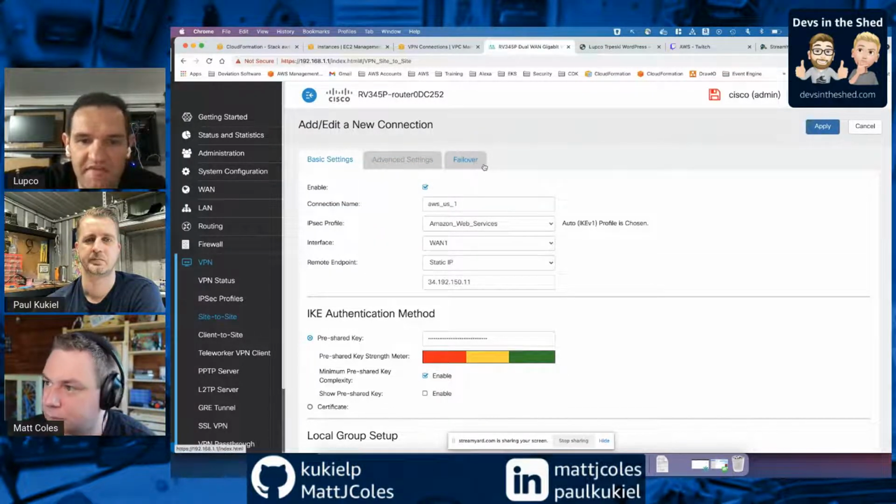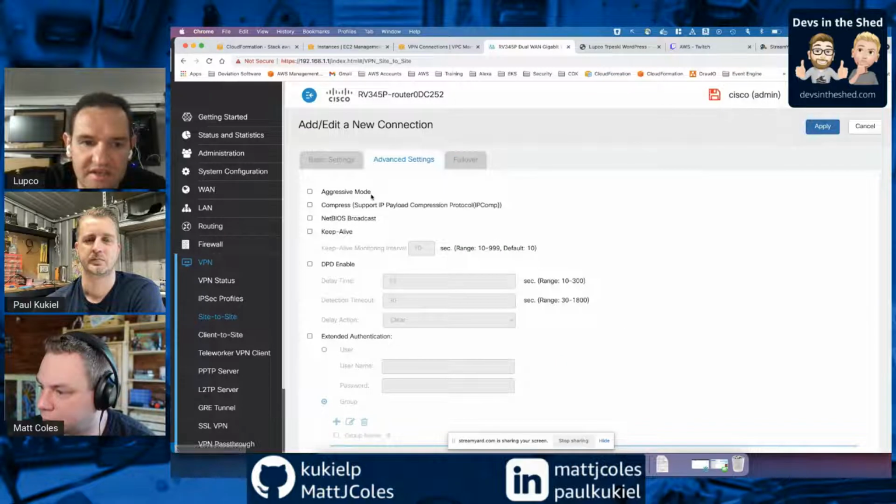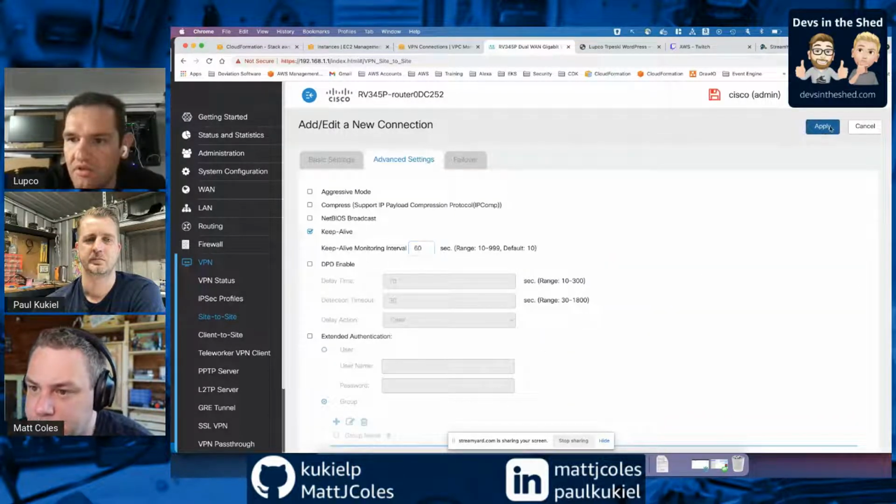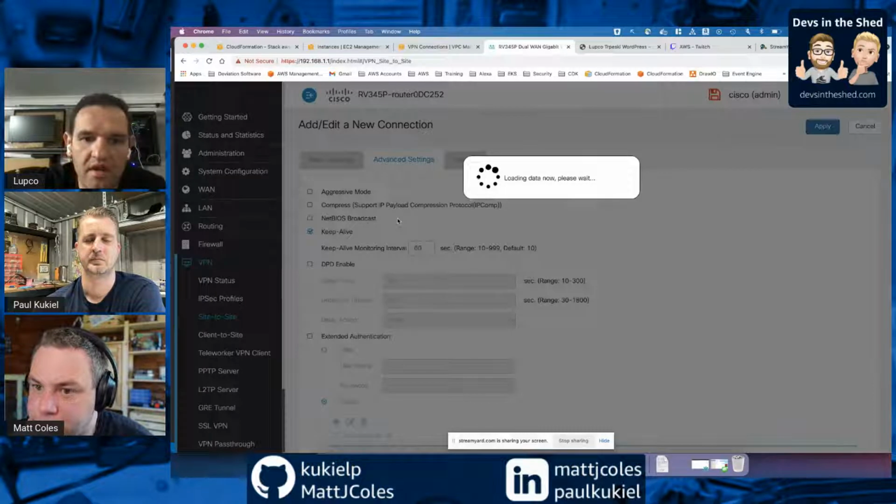Normally I could set up a failover so that it goes out to the second tunnel if it fails, but for the sake of time, I'll just keep this and I'll enable a TCP keep alive. So I'll hit apply on that. And then hopefully we should be able to establish this tunnel.